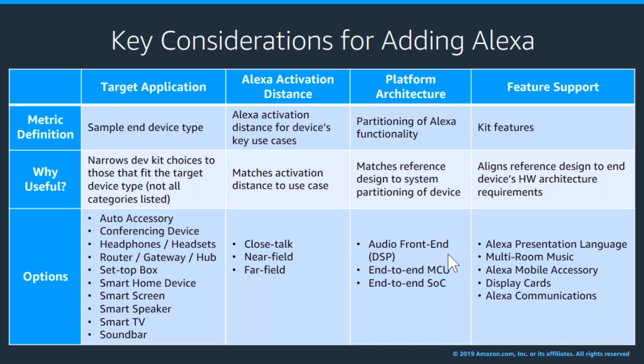The other 2 choices are end-to-end solutions. So these are kits that have the full functionality, and include all of the processing, including the audio front end, performed on a system. So for example, an SoC or an MCU. It can also include, in some cases, a combination of a DSP and an MCU, but it's an end-to-end solution, not just an isolated DSP as in the audio front end choice.